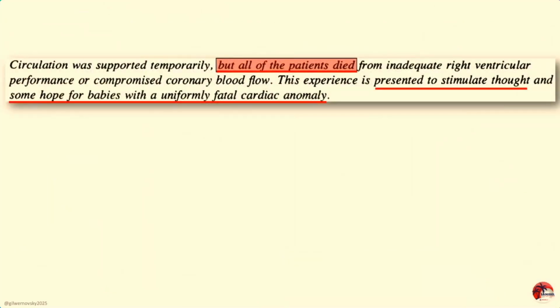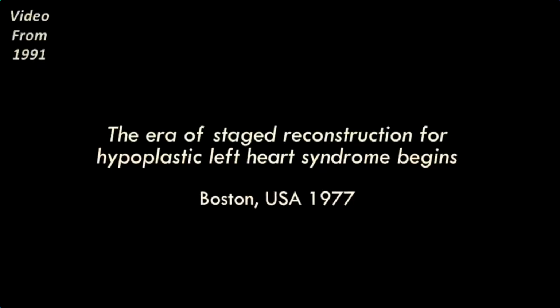Now, I don't know if I would see a paper in 2025 that started out in the conclusion that none of our patients survived. But what I loved about the conclusion was it was experienced to present and to stimulate thought for some hope for some babies. And that was 48 years ago, I would say.